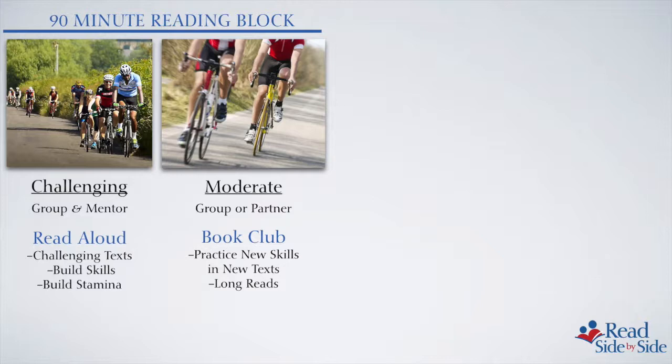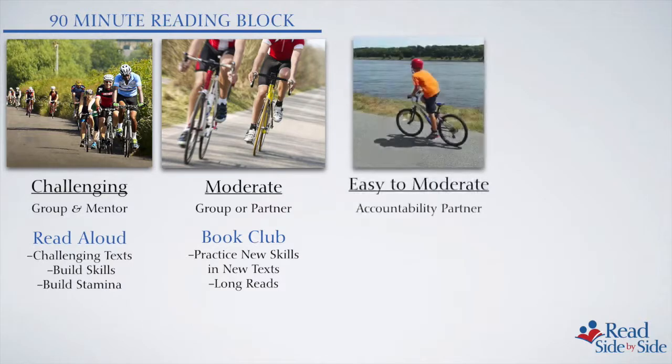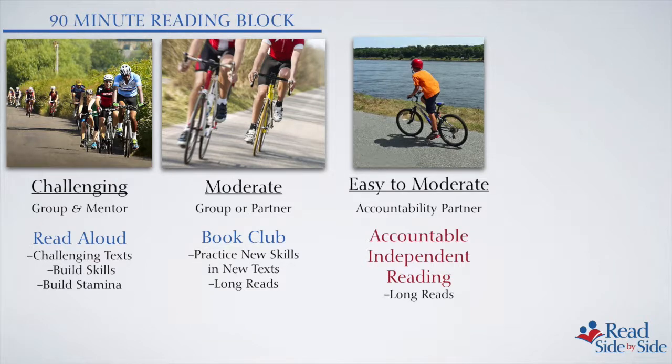What types of training do cyclists do on their own? They schedule easy to moderate rides in order to continually practice skills they have already mastered. Readers need time to practice and increase fluency with skills they have already mastered. Our students will plan easier, longer reads for at-home reading.